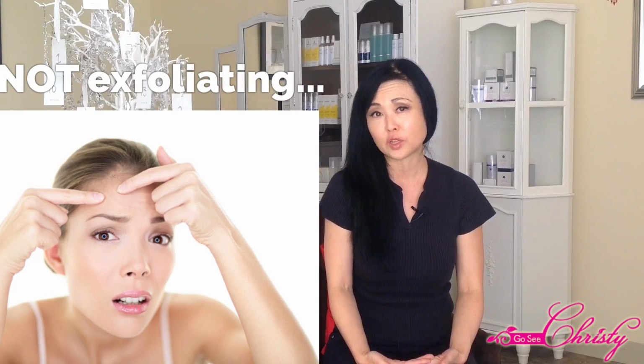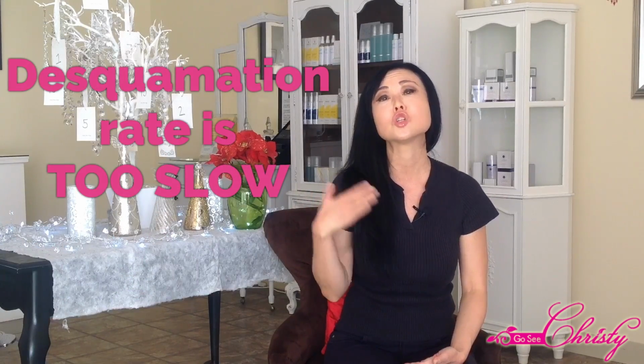So if you are breakout prone and you're not exfoliating, that means your desquamation rate is too slow. So you need exfoliation, which is a little bit of help to get rid of the dead skin cells. Once you get that off the top layer of your skin, the oil that's in your pore can freely go on top of the skin. Now, here are some tips to get rid of blackheads and whiteheads.